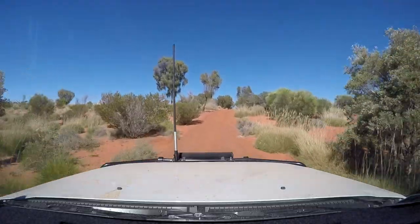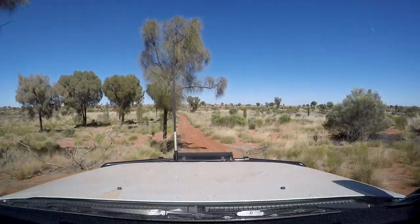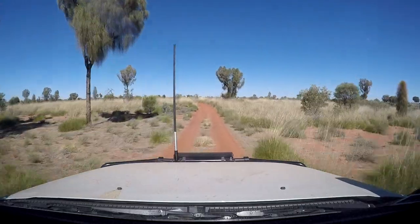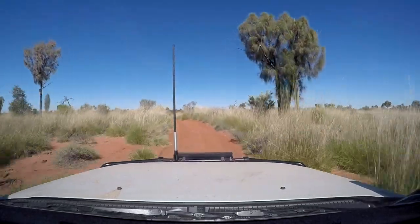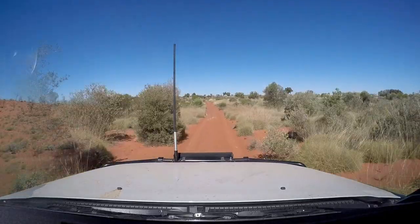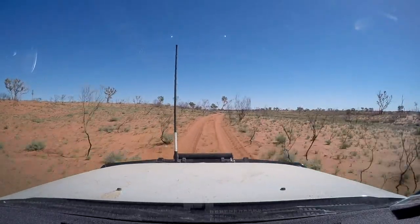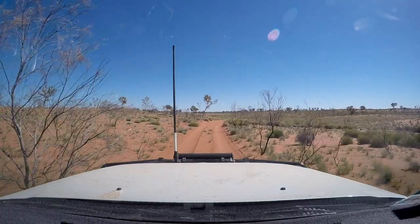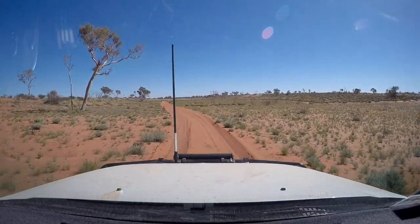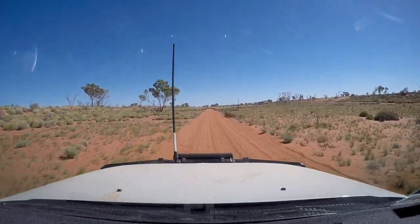So still probably 80 kilometres from Kanewaragi. Kanewaragi isn't even halfway to Wiluna, so yeah, it's going to be an interesting trip, I think. 15 kilometres north of Well 35, and unfortunately we're back into our corrugations. It's going to be a long trip.